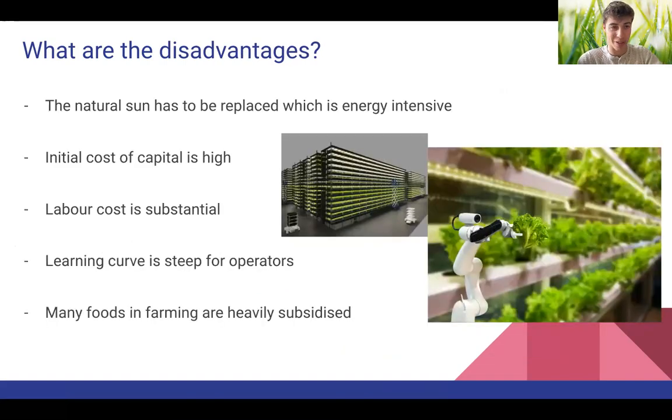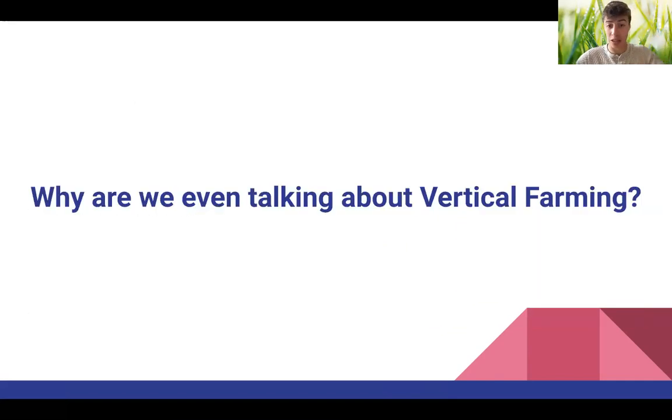But with every group of advantages, you often get a cohort of disadvantages. And these include that natural sun has to be replaced, which is through LEDs, which is energy intensive, and we'll see that. The initial cost of capital is extremely high. The labor cost is substantial, as we're at the start of the innovation curve, as people may call it. And the learning curve is steep. The technology involved is advanced, and many foods in traditional farming are heavily subsidized, which make the transition, if the transition is right and economic, harder. Now, there's some market failure with the subsidies now allowed.